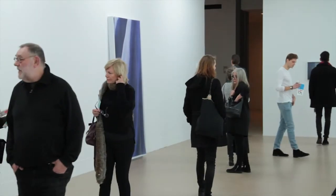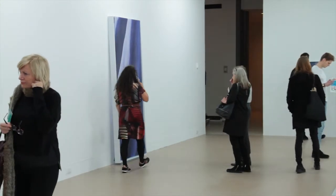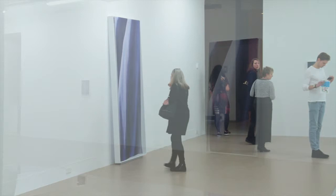I refer to them as sky cloths because they're sort of speaking to the way that the sky changes throughout the day. And depending on the light, the fabric that it's printed on becomes more or less transparent.